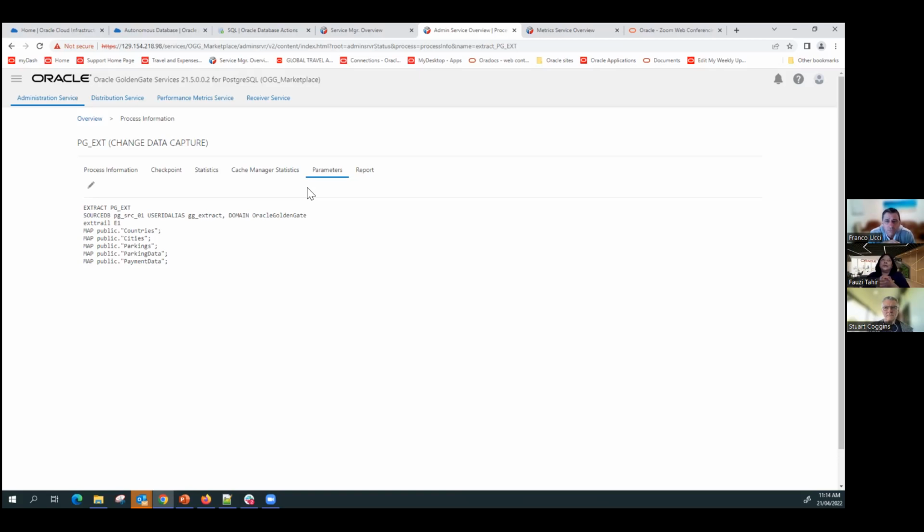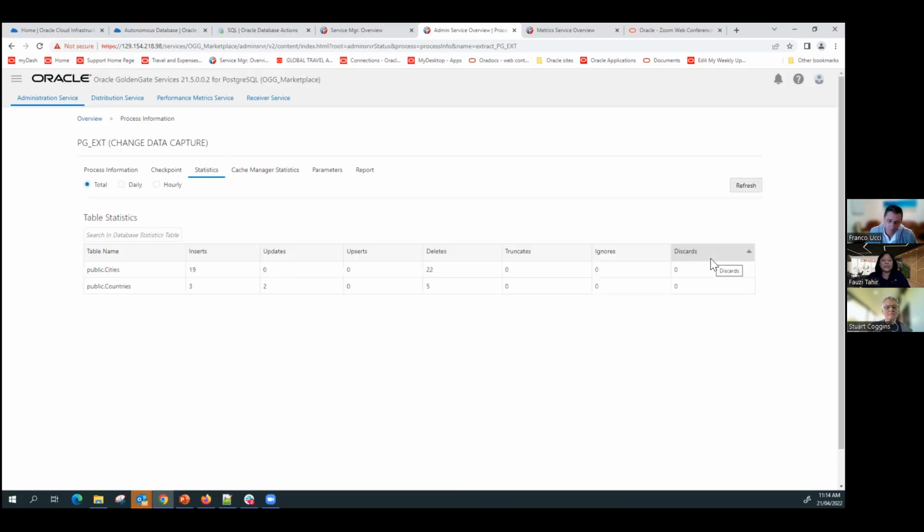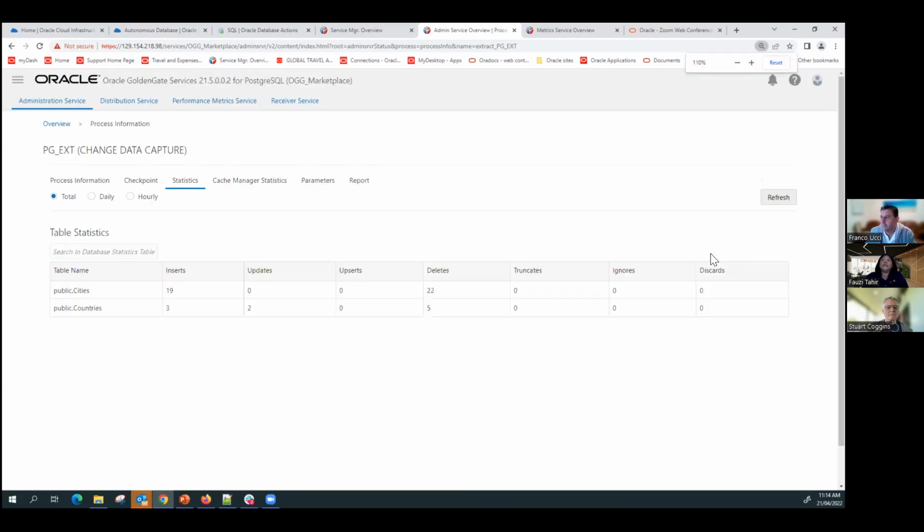So that's key, because you can at any point of time check to see what changes have happened. So I'm just saying map all the countries, cities, parkings, etc., to the target database. There's also some very nice things that you can have a look at, rather than go and create SQL statements to check the log files. You can actually go and view the table statistics. And at the moment, we've put in 19 inserts into the cities and 3 inserts into the countries. So just focus on those 2 numbers for now, because what we'll start doing is running and updating the source database, and we should see these inserts change.